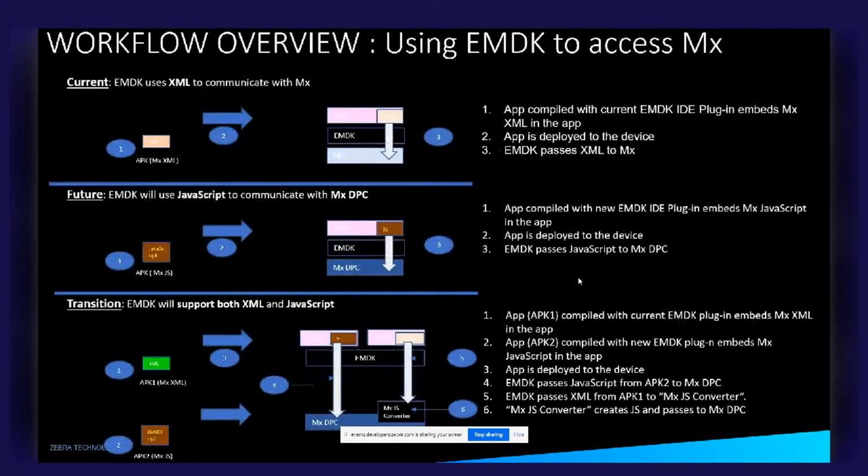And this is how the current flow is. You build an APK, it creates an XML, it bundles your APK with that XML, and then when you run it on the device, the XML gets passed through EMDK into MX, and MX sets the configuration.